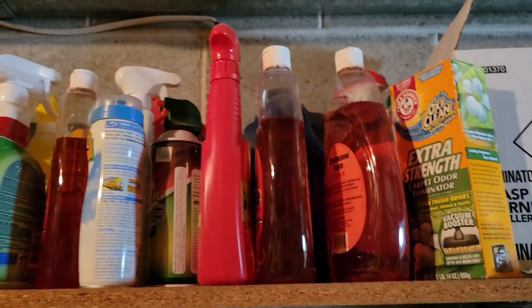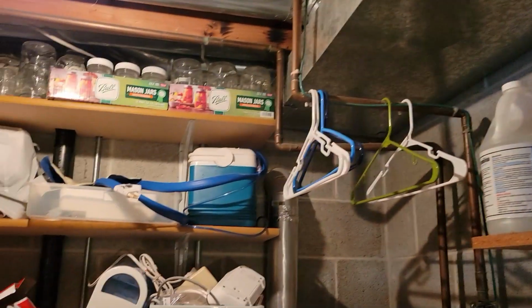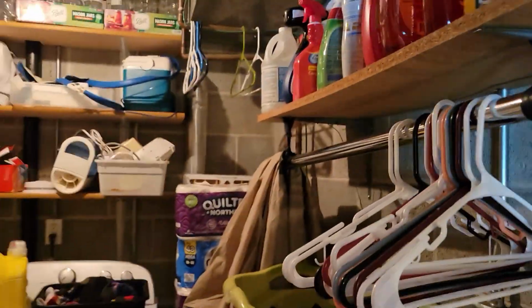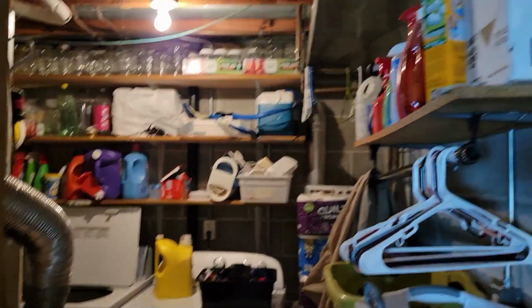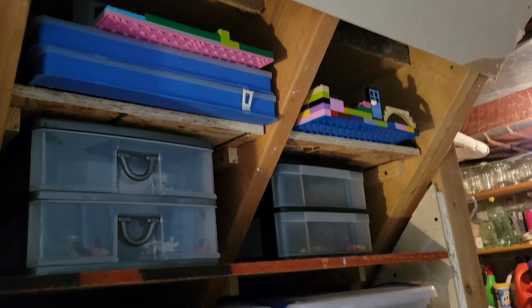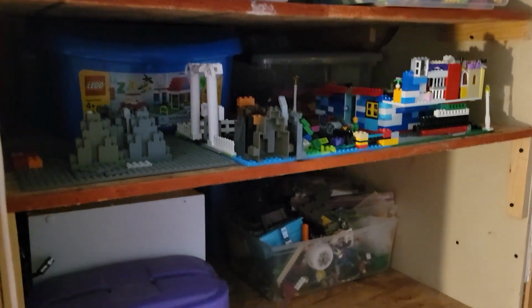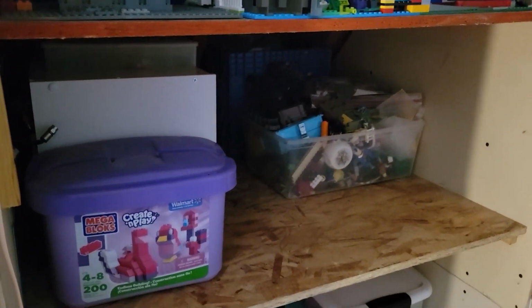Still need to do this shelf, but as you can see, we got all that hair stuff out of here. We donated almost all of it. We just saved a few things for us. And then there's this. It's like it was meant to be. Just absolutely meant to be.